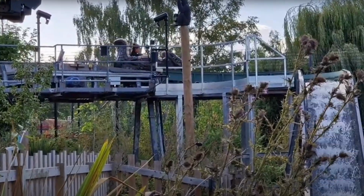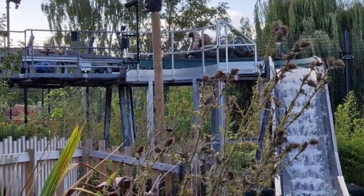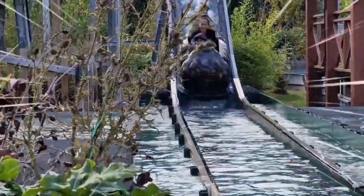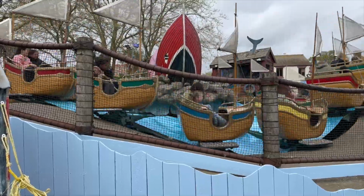Also, you've got a tiny water ride here, River Rafts. If you fancy getting wet, this is a big soaker, bigger than the Big Log Flume. If you fancy getting wet.